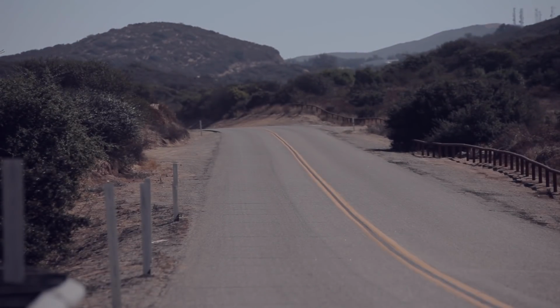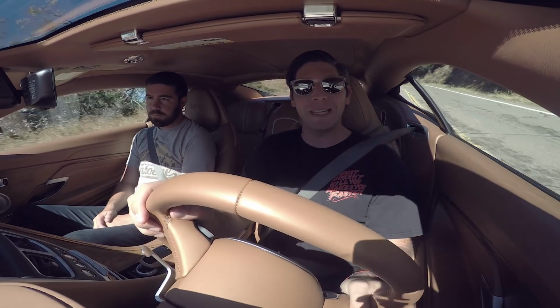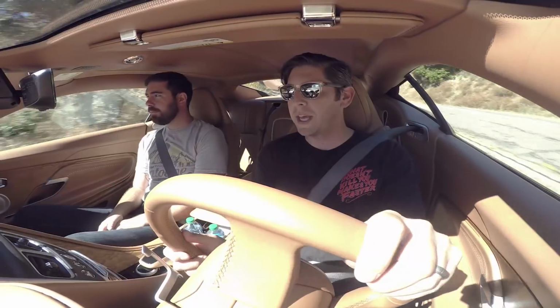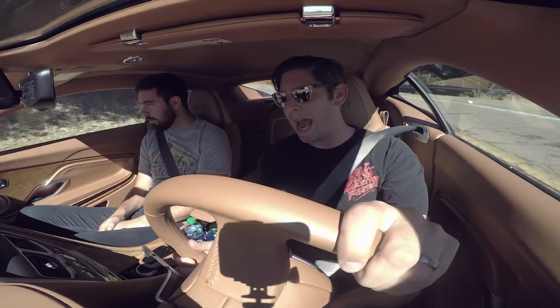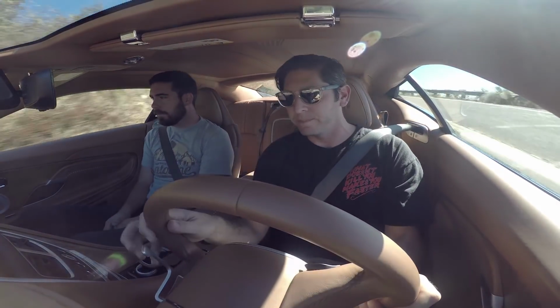So if we had wider open roads, we could probably also have an even more tail happy slidey son of a bitch. But what we do get with less weight on the nose is a car that is happy to turn in and happy to make you have a lot of fun.